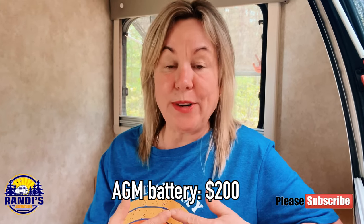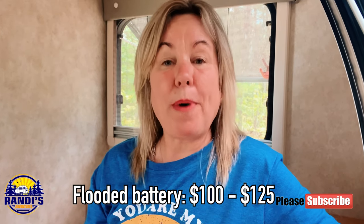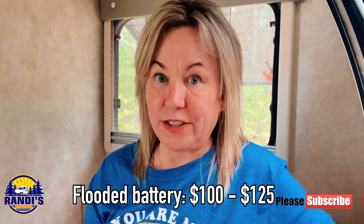With that said, you should consider the cost difference between a flooded or an AGM battery. As I mentioned, I paid around $200 for this AGM battery, and a good flooded battery will run you about $100 to $125. So in theory, you could buy two flooded batteries for the price that I paid for just one AGM battery. I considered all this information and based on my experience, and especially not having to constantly be monitoring the water levels on a flooded battery, an AGM battery makes a lot of sense for us.